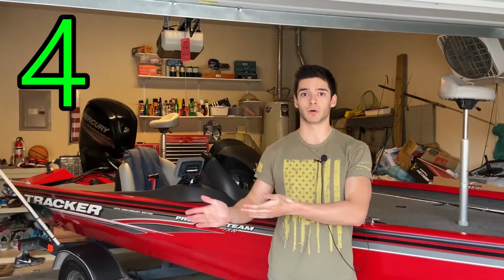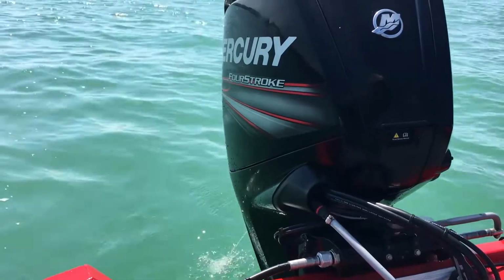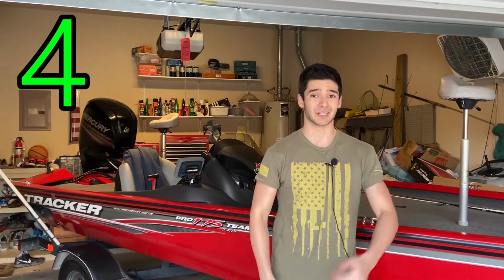You know, again, it's easy for me to say, well, just spend more money, but sometimes it's not always that easy. So a great middle option would be the 175 if you don't have quite enough money to jump to a 190 or even 195, but you don't want to get the bottom of the barrel Bass Tracker boat like the Classic XL.